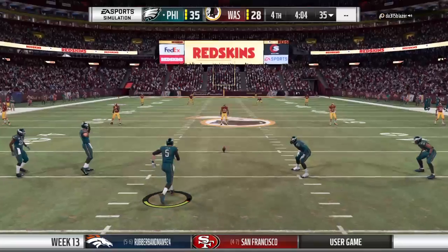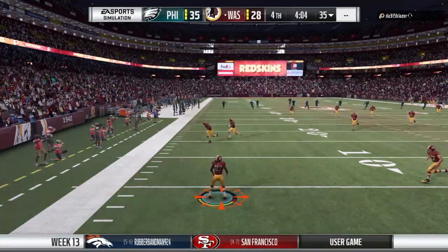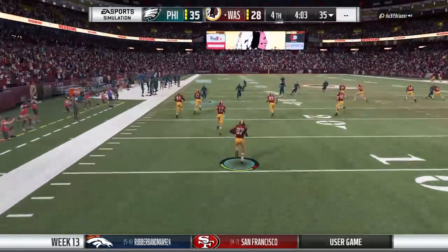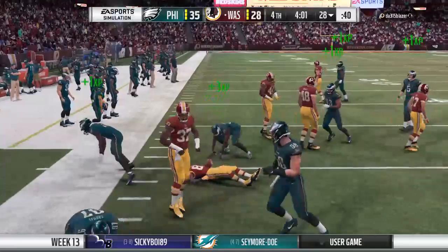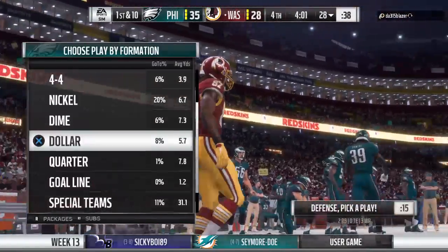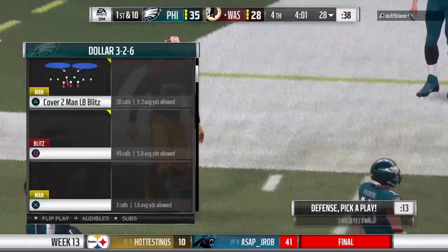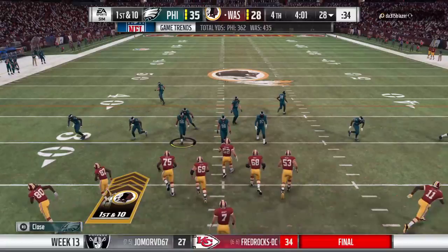The punter Pinion now to kick this one away. This one fielded at the 5. And he'll take it past the 25 and up to the 28-yard line. A look at Washington as they come onto the field. And that last drive, a long drive, but not just that. They had a great air attack going.